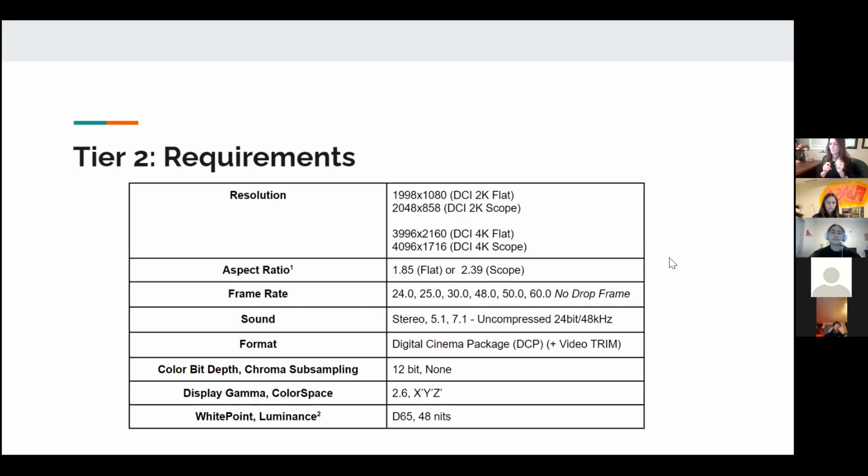Your frame rate, for DCI specifications, must be either 24, 25, 30, or 48, not something like 29.97 or things like that. And that's because DCP-o-matic actually wants that DCI specification. So if you shot in 29.97 and you're like, oh no, I can't do tier 2, it's perfectly fine. You can just adjust your timeline when you export your picture DSM to 24 instead. So that's just part of the post process. It doesn't matter if you didn't shoot in that frame rate when you started.